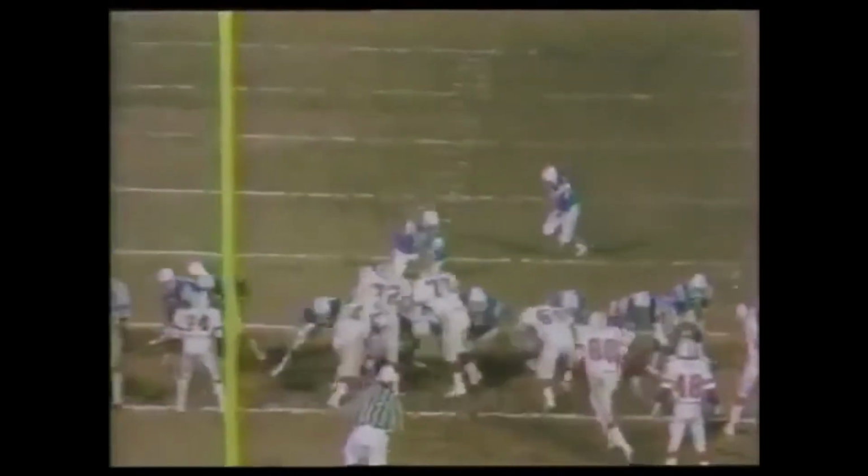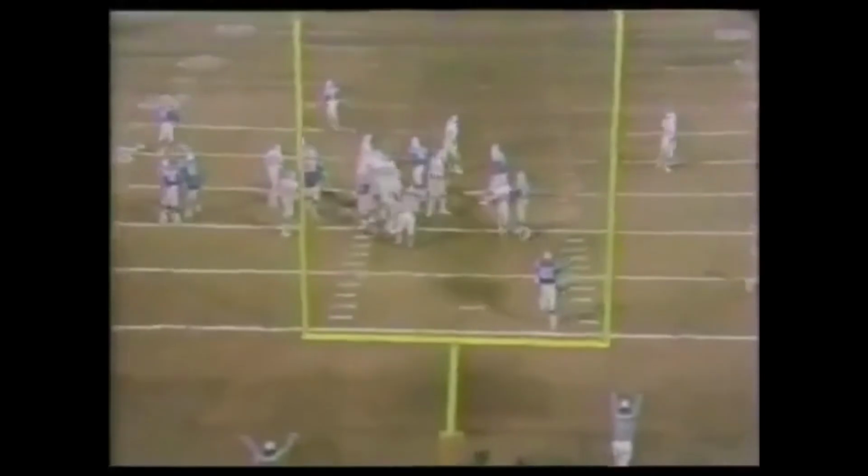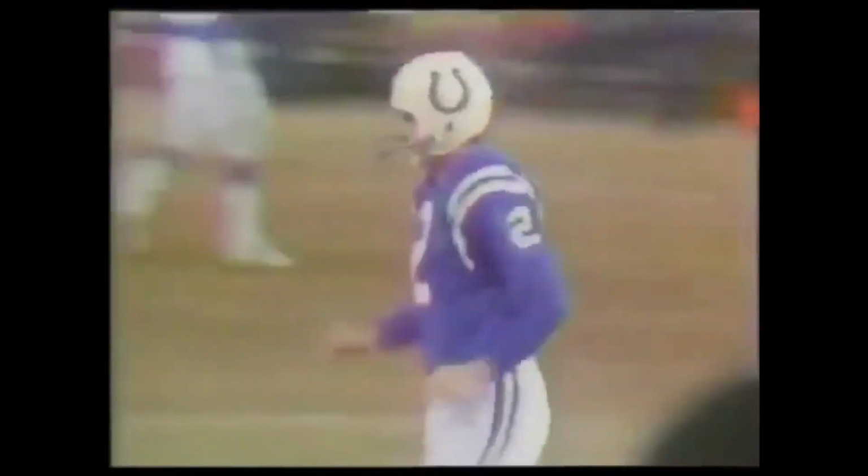Linhart will try from 28 yards out, and he's got it. Linhart connects, and with 5:29 remaining in the first half, the score here in Baltimore, New England 7, the Colts 3.